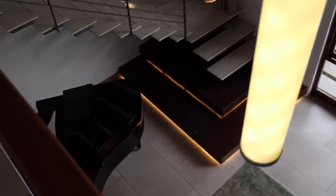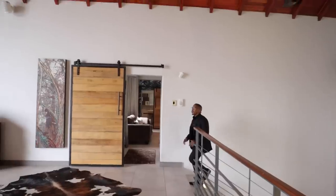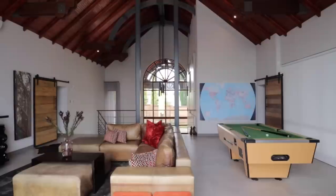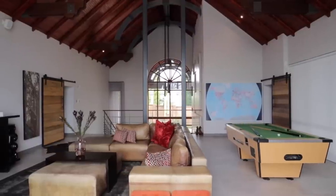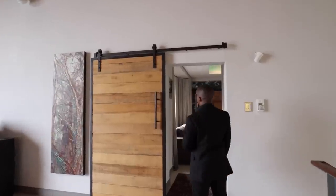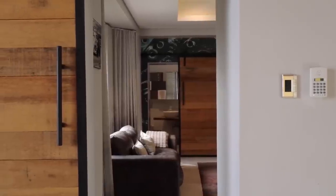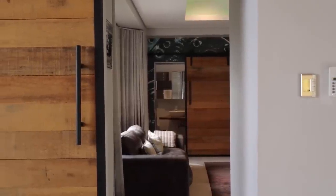Coming up these beautiful floating staircases and onto this landing here. One thing which is absolutely incredible about this space, the amount of natural lighting pouring into the space. But before we touch on that, I want to touch on this first bedroom. Here, you're greeted by this barn door, which opens up perfectly into this bedroom here.